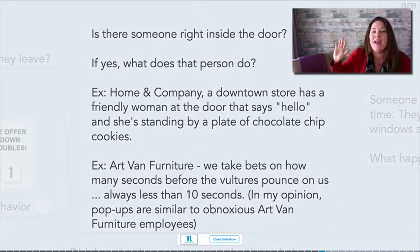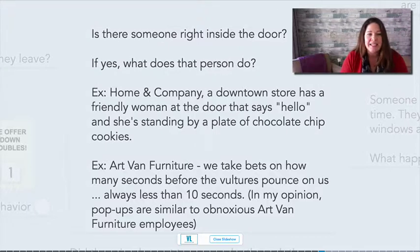Now, I'm going to give you two vividly different experiences because when there's high contrast, we remember things. So, one example is a boutique home furnishing store in our town. And it has a lovely woman by the front door. We've actually brought her flowers before. She says hello, and she is literally standing next to, if not holding, the tray of chocolate chip cookies. So you walk in, she says hello, the store smells nice. You can tell there's lots of different places to go. But she's literally standing there with chocolate chip cookies. And it's nice. It's absolutely nice. You want to actually walk the rest of the way through the doorway.